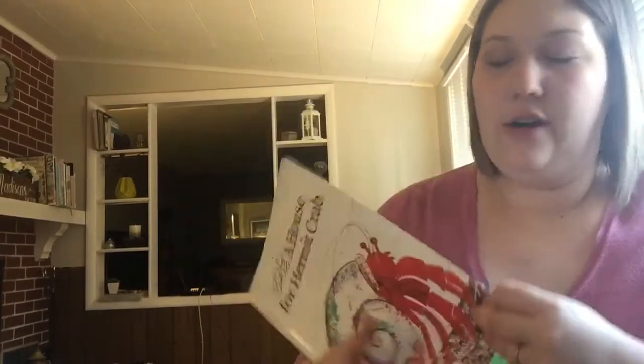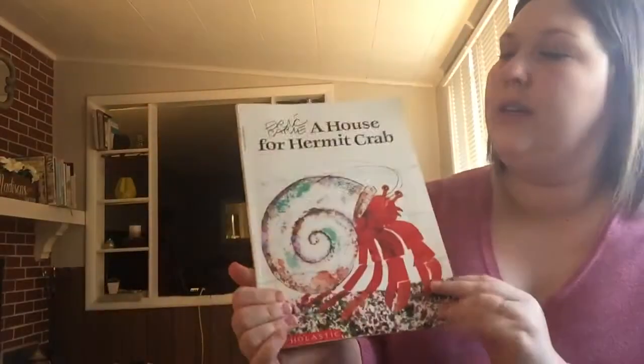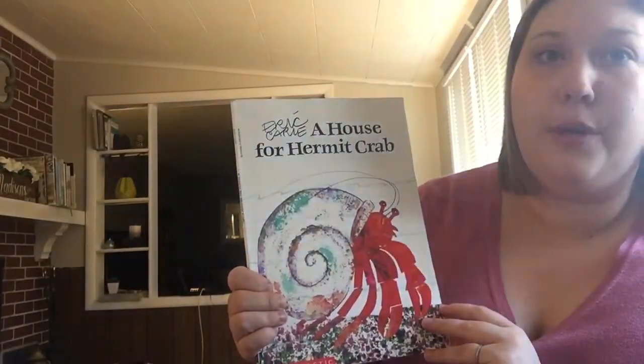He's also a very great artist. He makes some beautiful artwork with all different colors swirled around. So today's book is called A House for Hermit Crab.